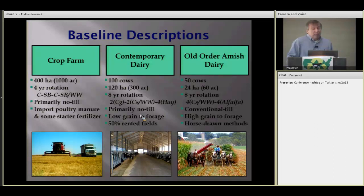So, the crop farm: 1,000 acres and a four-year rotation of corn, soybeans, and winter wheat. Primarily a no-till system. No-till is actually pretty well adopted in this region. Contemporary dairy: 100 cows on 300 acres. An 8-year rotation of corn grain, corn silage, winter wheat, and 4 years of alfalfa hay. Again, a lot of no-till being used here. For the Amish farm, smaller, 50 cows, which is a pretty good size Amish farm, really, on 60 acres, pretty high animal density, with an 8-year rotation of corn silage and alfalfa. In general, the Amish would use a more conventional multi-pass tillage system. And again, it's all horse-drawn equipment.